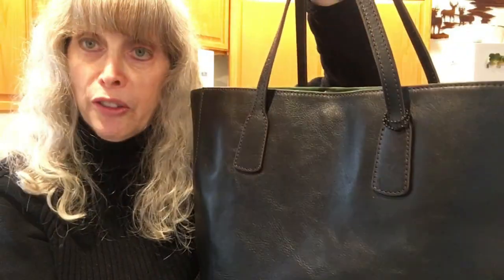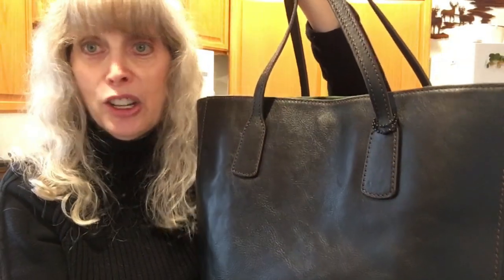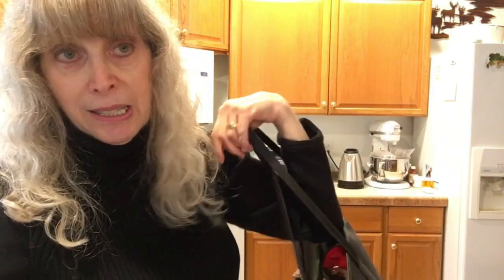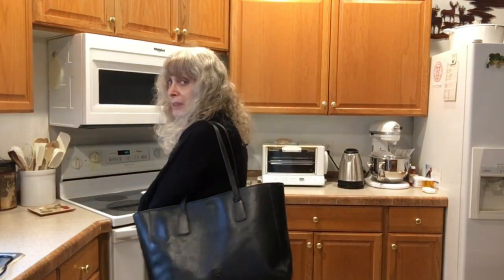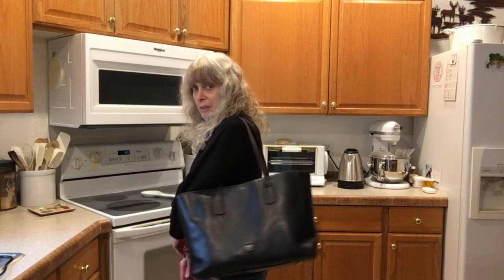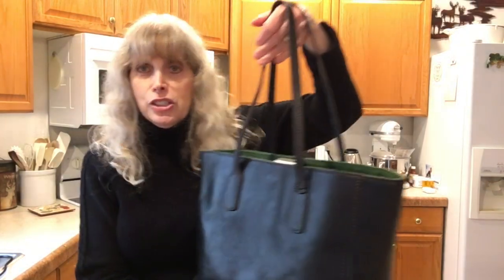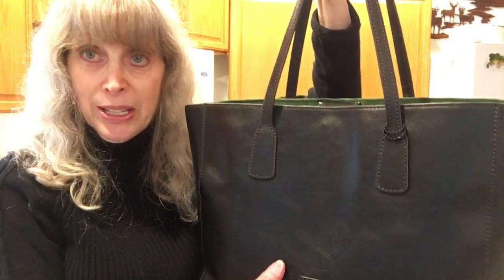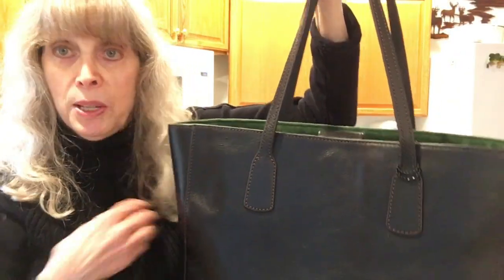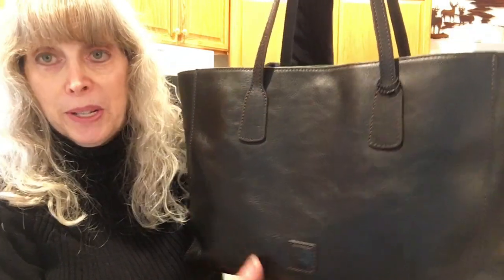I know this is no longer available at DOONEY anymore, but I hope they bring this back because this is not overwhelming to the body. I'll show you. This isn't the largest one they have. This is the regular size, and it holds everything that I need, and even more. It would hold even more if I carried more. And I really enjoyed carrying this bag so much, I want to get more of them. And I hope I can find something similar.